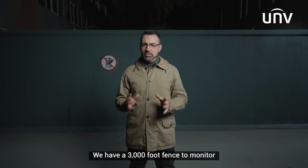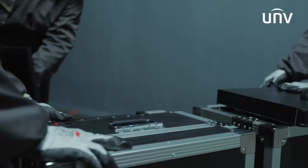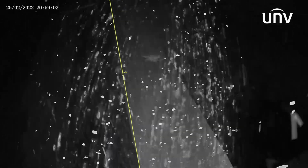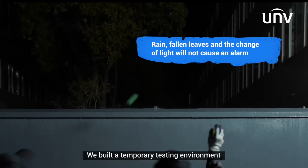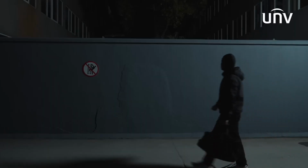We have 3,000 footprints to monitor. It's not an easy task. We built a temporary testing environment to mimic the application scenarios in reality.